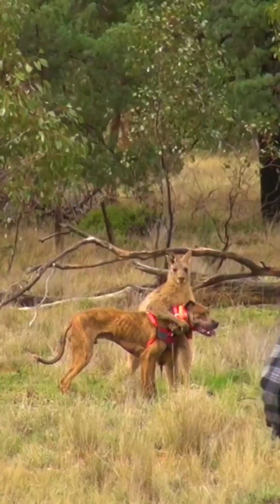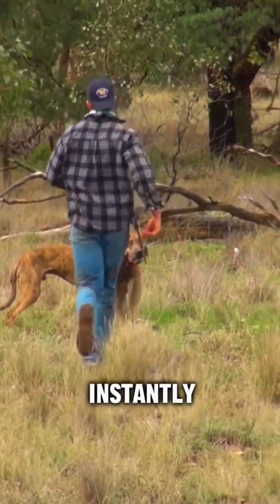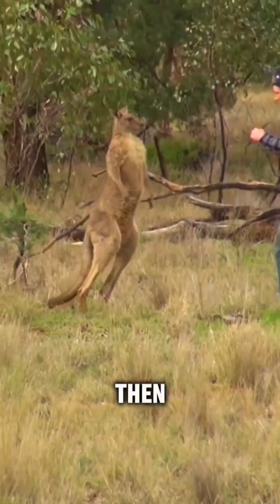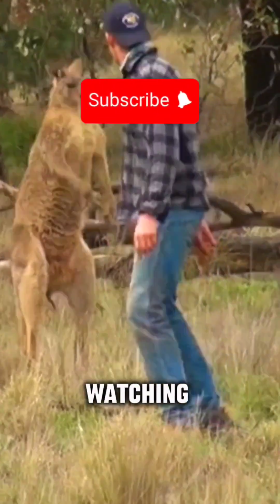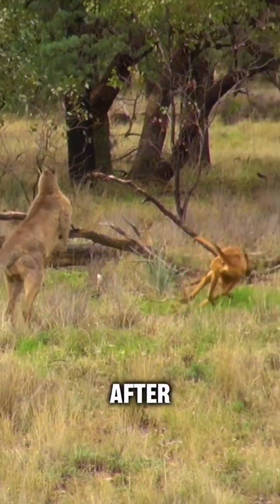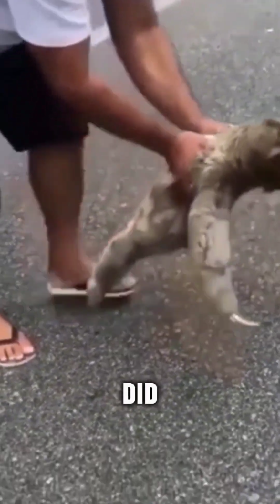Oh shoot! When this man saw this kangaroo holding his dog, he did something crazy. He instantly ran up to the kangaroo, and the kangaroo instantly took a defensive position. Then he started to throw punches at the kangaroo. The kangaroo just stood there confused, watching him. Eventually you can see the dog run behind, and the kangaroo chases after the dog. Wow. When this man found this sloth in the middle of the road, he did something amazing.